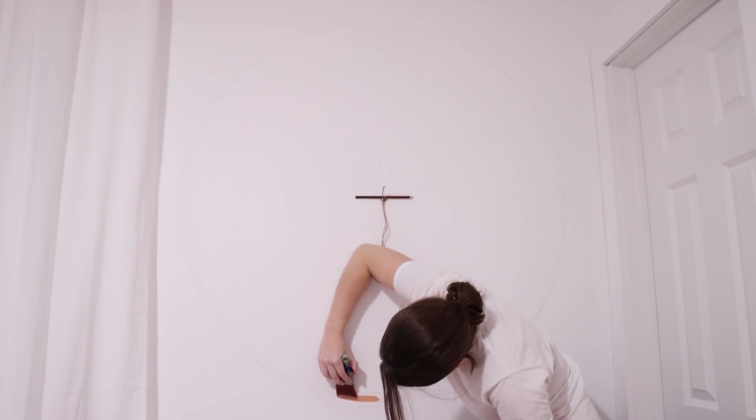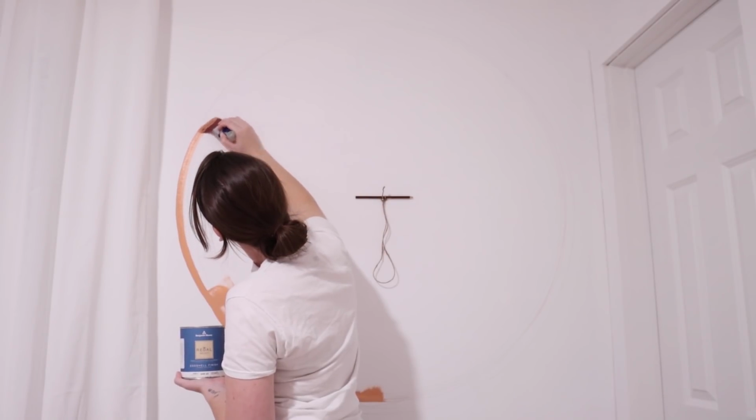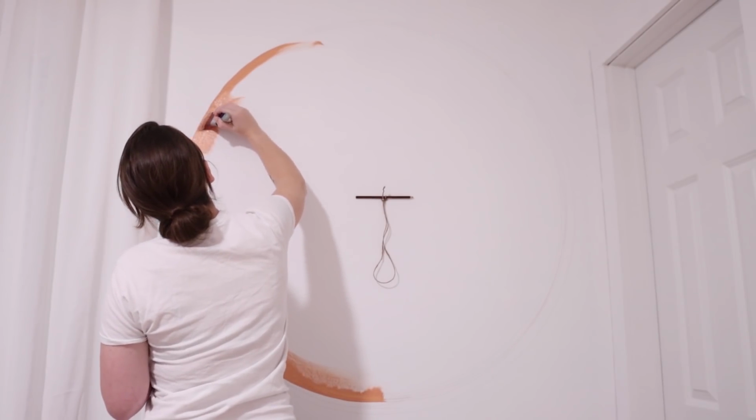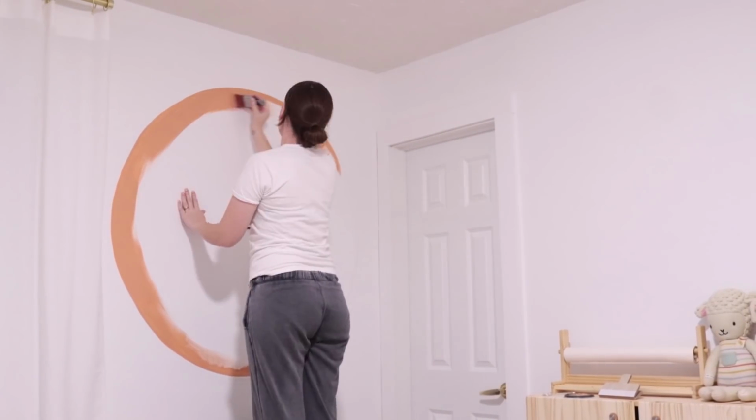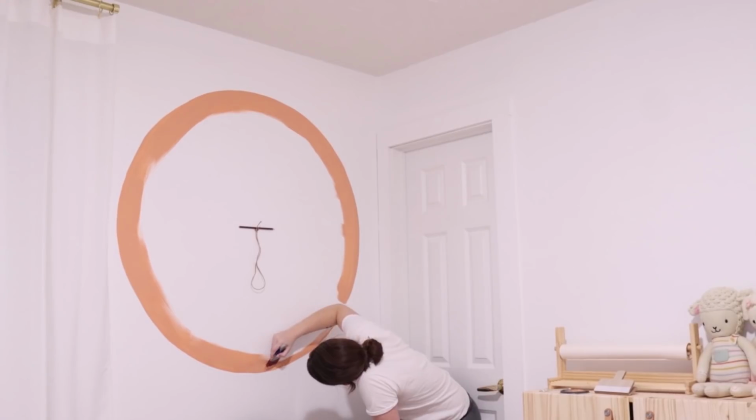Regal Select in Eggshell. The white went on so smoothly and it looks so fresh. I keep walking by the room and just like stopping and eyeballing it. This is the first of 2 coats I did for this orange color. It is called Adobe Dust and it is bold and saturated and beautiful.